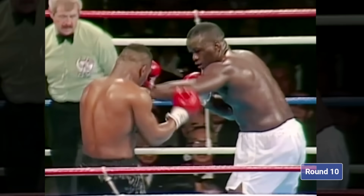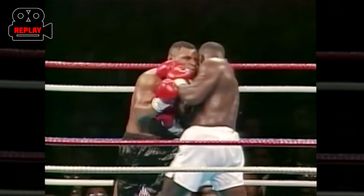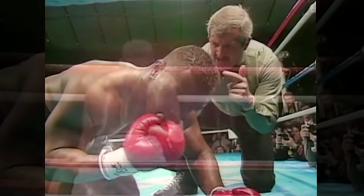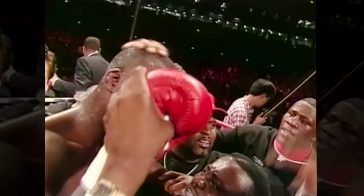Oh, right here. Buster's landing these. Oh, nice uppercut by Buster Douglas. Look at this. He's knocked Mike Tyson down for the first time in his career. Mike Tyson, the count's up to 7 and 8. He's not going to make it. Unbelievable. Unbelievable. Buster Douglas is the new heavyweight champion of the world.